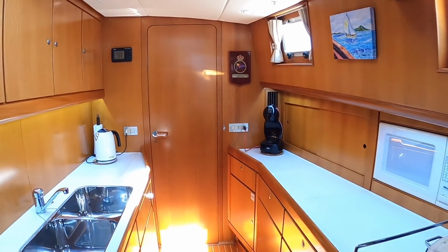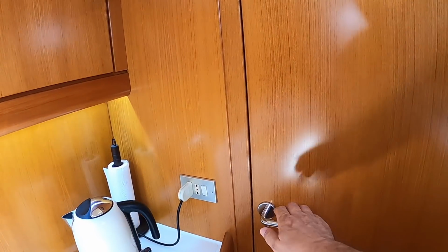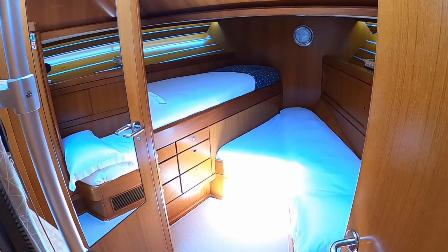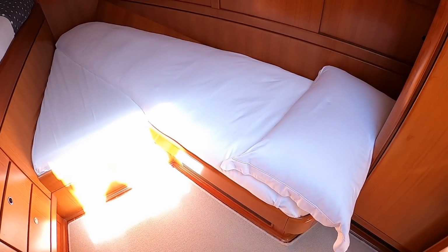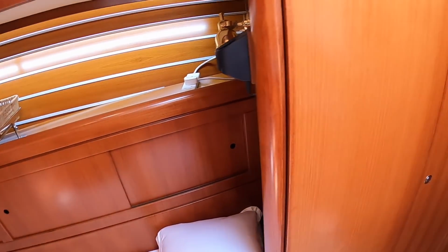Okay, we'll head forward again. Now this can be a third cabin, or it can be a crew cabin. This particular boat is crew run. However, this size of boat, certainly a lot of people would run this themselves and keep this as another guest cabin. So you've got 2 beds in here. Like so. It's a pretty decent spacious cabin actually. Big wardrobe there. Like so.